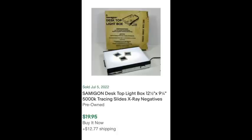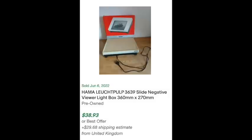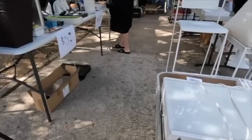And as you can see, they sell for, you know, 20, 30 bucks or so. These that I saw on the sold listings have the original box. That one sold for almost 40 bucks from the UK. But I figured, you know what? For a dollar, I am gonna buy this.